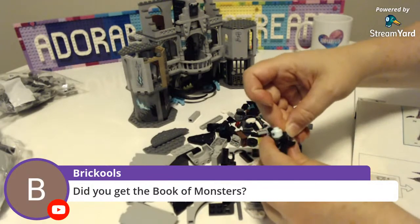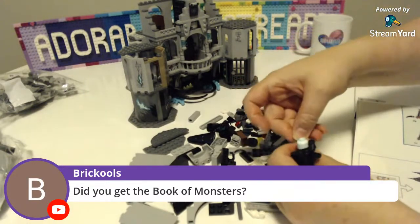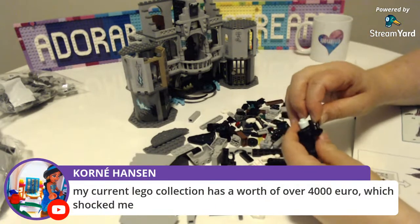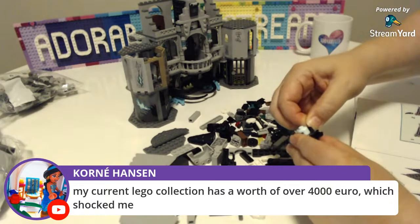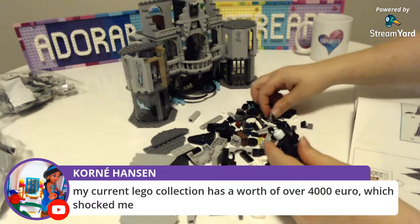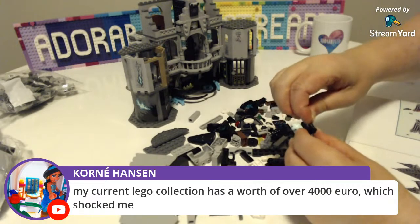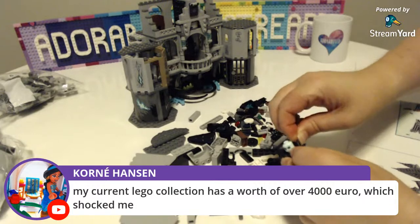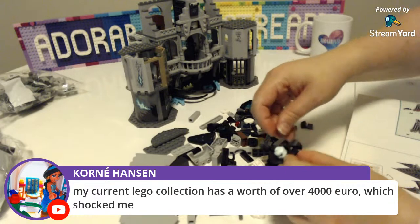Yeah, it gets a bit concerning, doesn't it? When we start realizing how many sets we've got and how much we've spent. I did do my sort of brick set thing a few months ago, late last year. And so that was quite surprising as well. But fortunately, there was quite a few of my sets which they couldn't actually price. So I don't actually know how much my set is valued at.